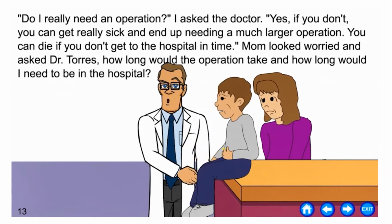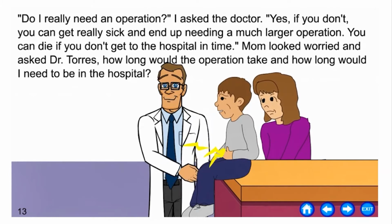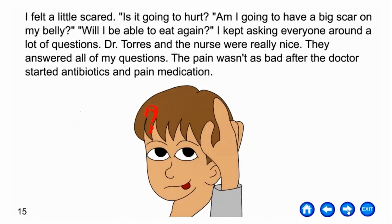Mom looked worried and asked Dr. Torres, how long would the operation take and how long will I need to be in the hospital? Dr. Torres answered, a simple appendectomy doesn't take long at all. In fact, many people go home the next day after the operation. There are cases, however, when the appendix perforates, then the hospital stay is extended for wound care and antibiotic treatment. You got here early. I think this will be a straightforward operation.